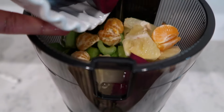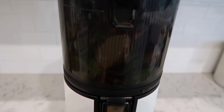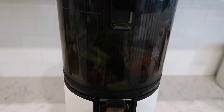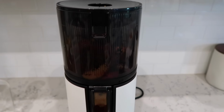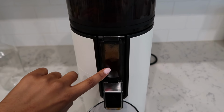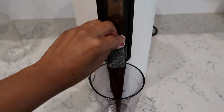The juicer did an amazing job on the apple juice, but the true test was if it would be able to blend and juice these beets. And you guys, it was able to blend right through them. The juice was super smooth. It wasn't gritty, and the machine is really quiet, which I really like.